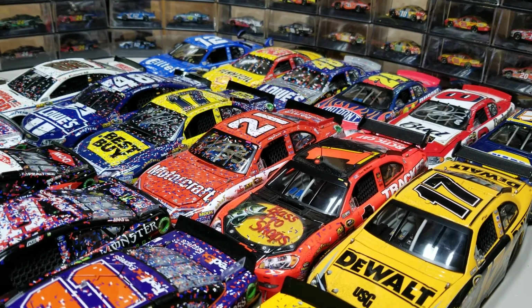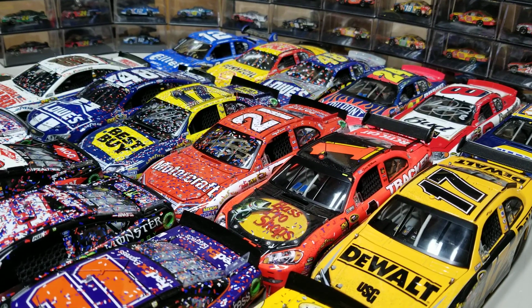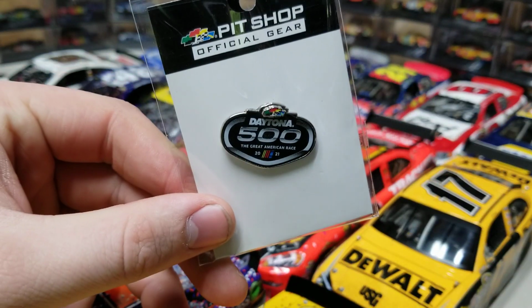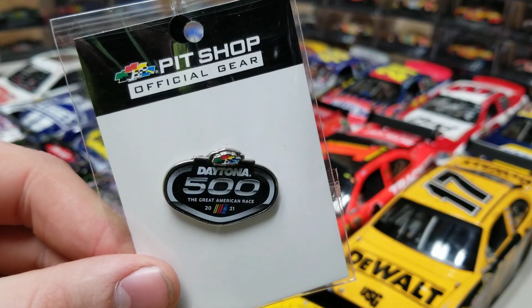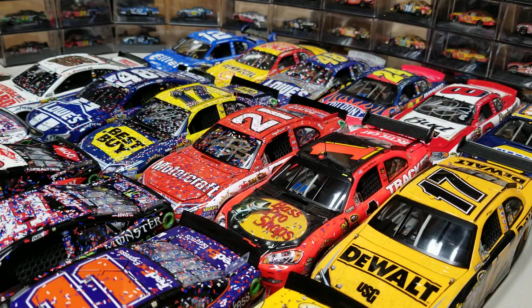My personal pick is I think Ryan Blaney's going to get his 500 win, because I think he's been close a number of times. But there's really no way to tell for sure. So I'm excited. I hope you guys are too. As I said, I don't know who won the Super Bowl because I recorded this all early. But I'm definitely ready. I actually already have this year's Daytona 500 pin ahead of time. I picked this up off a website. But there's our 2021 pin. So there it is, the Great American Race. And I'm ready to roll.